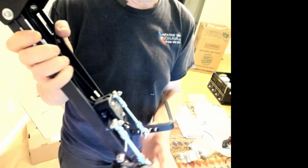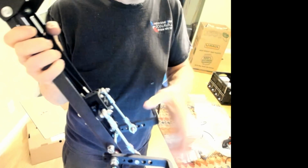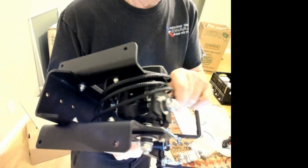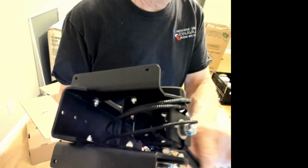The yaw feels pretty good. The rudders, wow, that feels real good. I think you call them something else in helicopter. It's pretty nice. And pitch and roll looks pretty good.